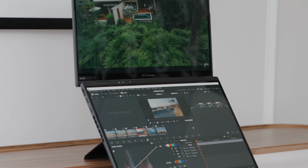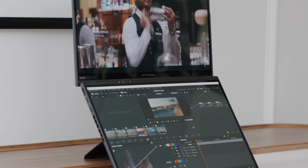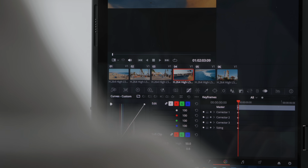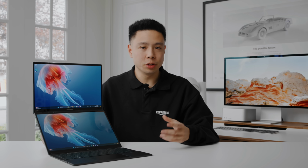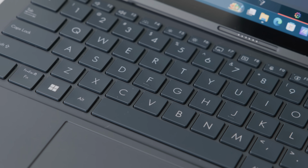So the mode that I would personally use it in is I would be doing productivity work on the main screen, positioned in a way just like the typical laptop, but on the second screen you can have a movie, maybe another window open to increase your productivity and just being able to do multiple things at once, whatever that is. The keyboard itself is also really nice.